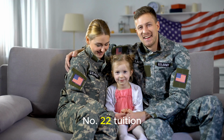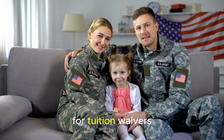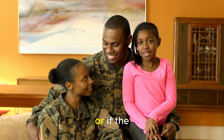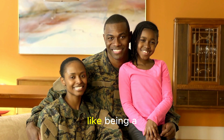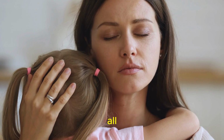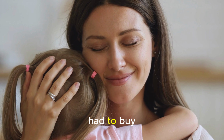Number 22. Tuition waivers you might qualify for. Some students qualify for tuition waivers if a parent works for the school, serves in the military, or if the student meets certain criteria, like being a foster child. This can mean paying little or no tuition at all. It's like getting a backstage pass for free when everyone else had to buy a ticket.